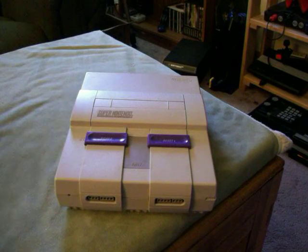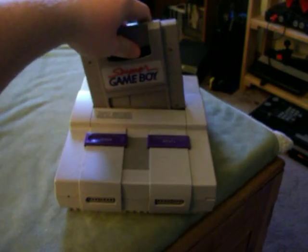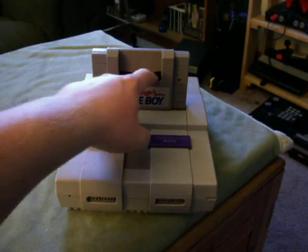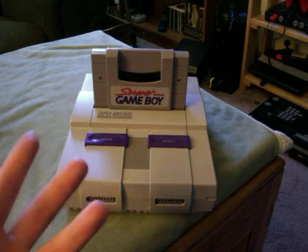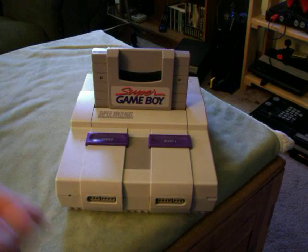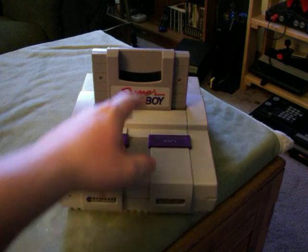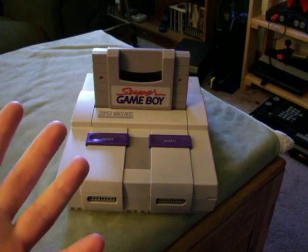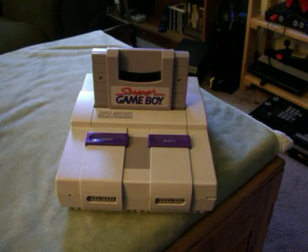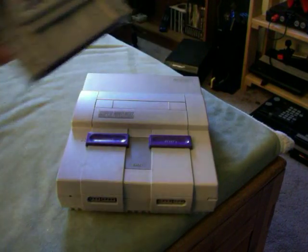Now they also came out with the Super Game Boy, which lets you put it in here, then put a Game Boy game in here, and play your Game Boy games on the Super Nintendo. I mostly do that now, because even though I do have the original Game Boy, playing on that screen is not as good. Playing on here definitely looks a lot better, and the games are a lot more entertaining. And this right here is an eject, so you just press it, ejection.